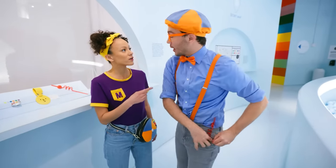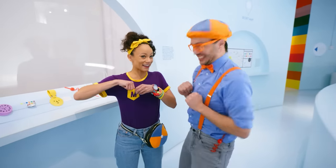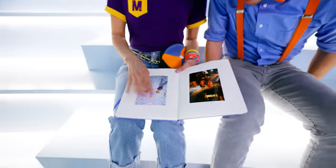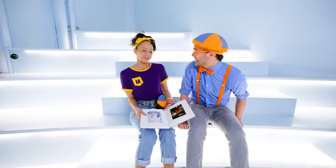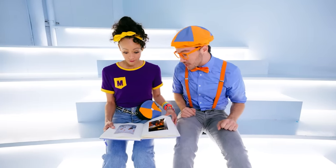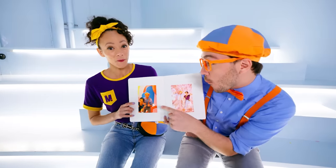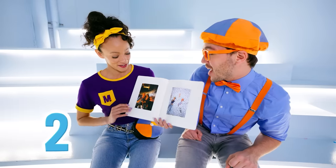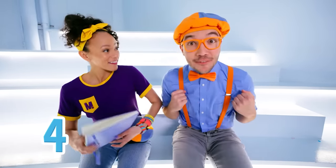Hey, Blippi, we should go check out all of our photos from today. Yeah, we took so many. Let's do it. All of these photos are so amazing. I put them all in my journal. I had such a fun day with you. Oh, Meekah, how many photos did we get? Oh, let's count. One, two, three, four. Yeah, four photos.